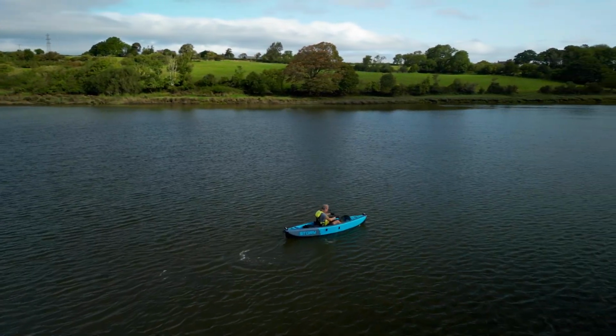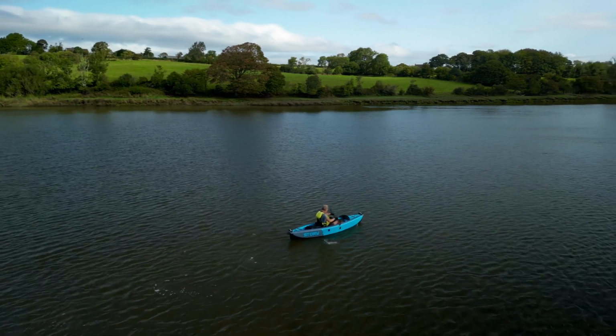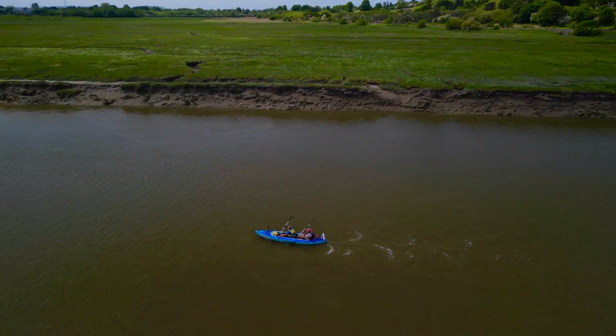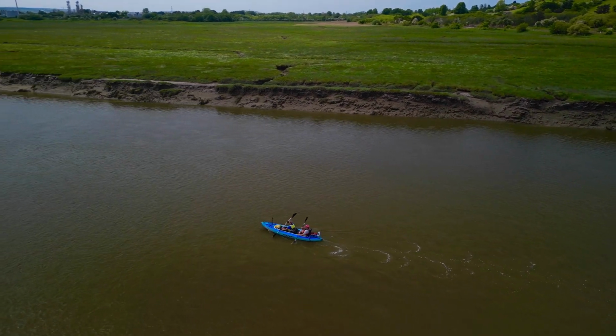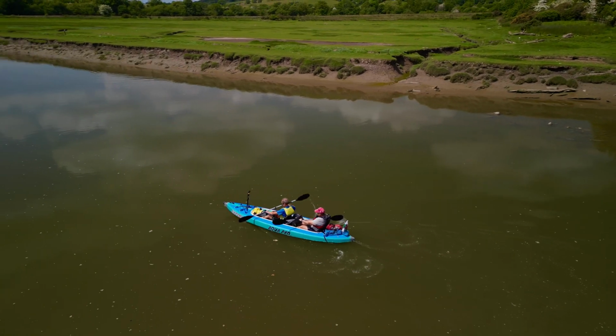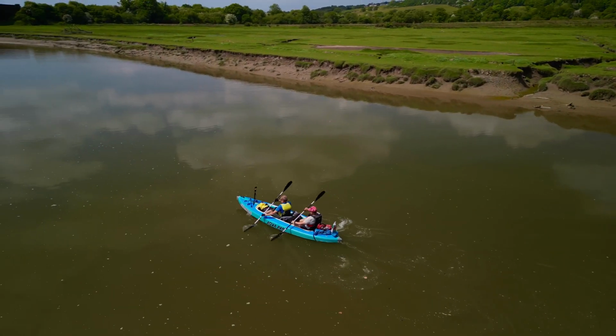The tides will run the fastest roughly halfway between high tide and the next low tide. Conversely, you tend to get a period of about 30 to 60 minutes either side of high tide and low tide, known as slack water or flat water, where the current is flowing the slowest.